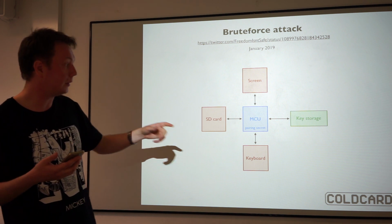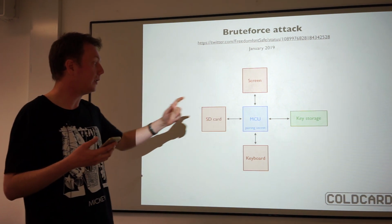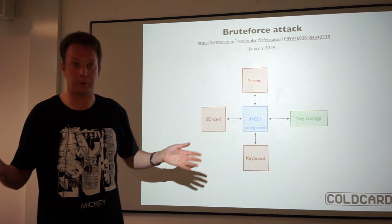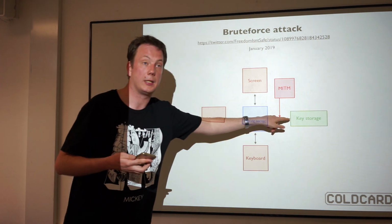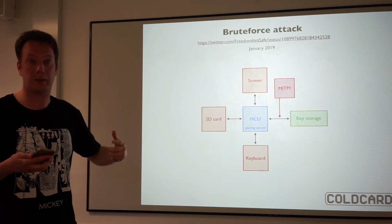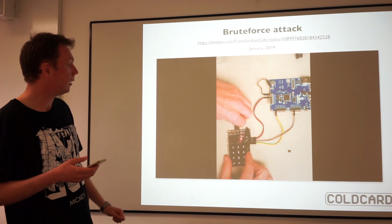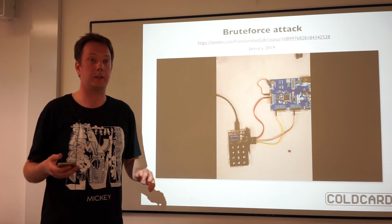With the PIN, they use a certain counter inside here, and whenever you enter the wrong PIN, the microcontroller increases this counter, and then asks the key storage for this counter on the next run and waits for the corresponding amount of time. So what happens if you put a chip on this bus? This chip is basically blocking the message that is increasing the PIN counter. Then the PIN counter will never be increased, and this is the demo. Basically, you can try as many PINs as you want, one by one, without any delays.